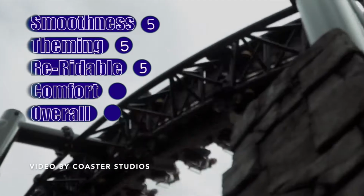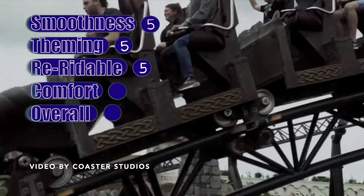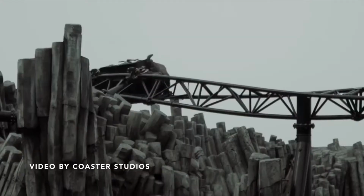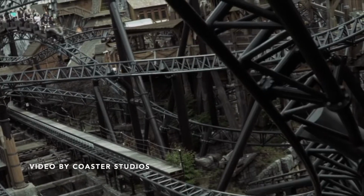So obviously, so far this coaster is doing super well in my rankings. Next category is comfort, and again, it's a 5 out of 5. These trains are super comfortable. I really love these new Intamin design trains. They're super spacious. You feel like you're really free in there. You have just a lap bar, which is also really great.